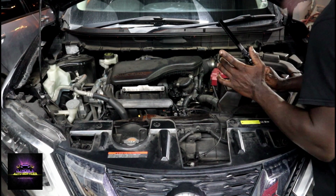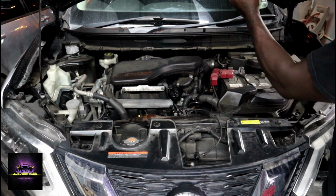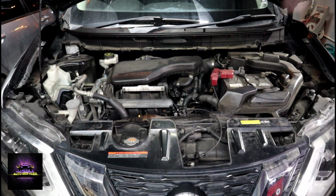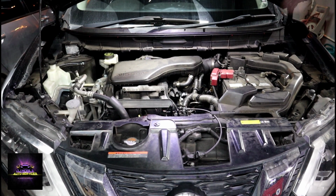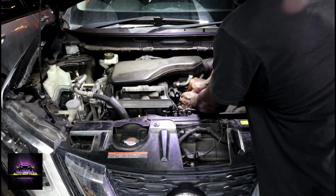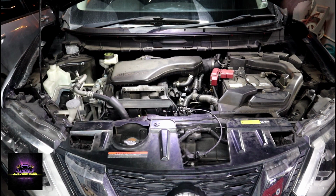So let me get my scope out and see what's going on with this cam sensor. I'm just gonna hook this light up right here. Alright, so you can see better with this one. As I said, I'm gonna unplug this and check my voltage coming out from there with my multimeter. Let me get a multimeter. Where's my multimeter?